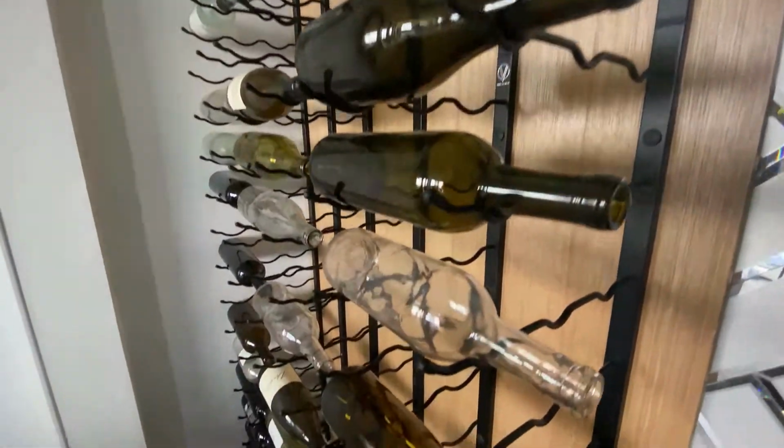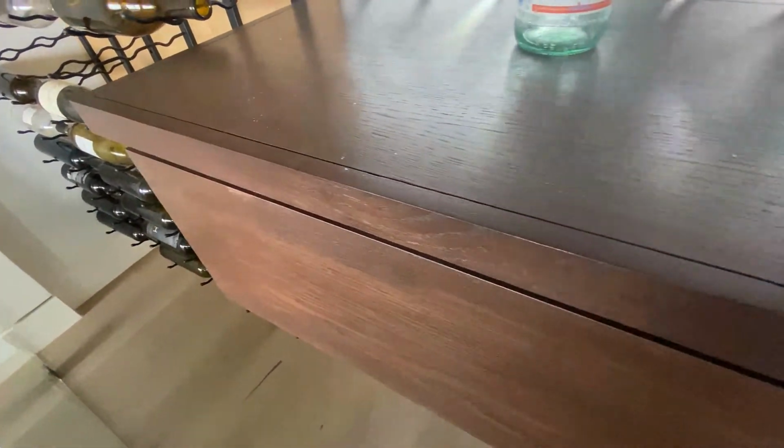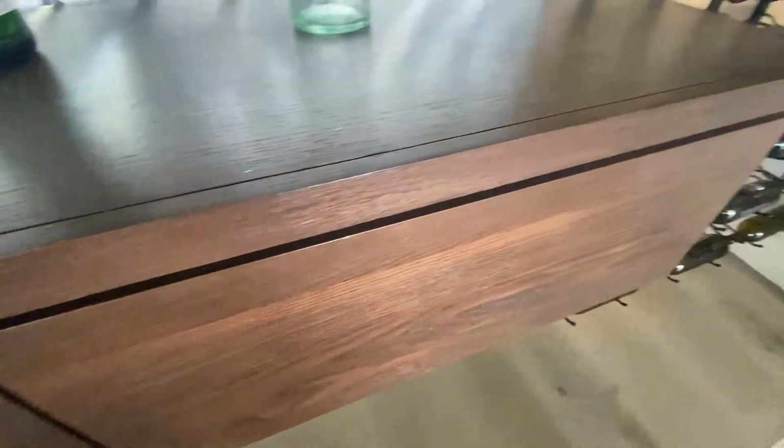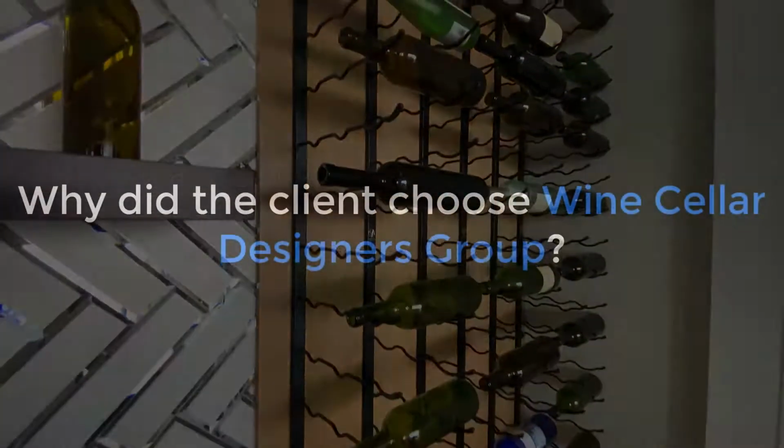The customer was building a spec home. They were tearing down the home. We came up with a design so they can add that to the plans, and so we were able to come together on a design that fits for the home.